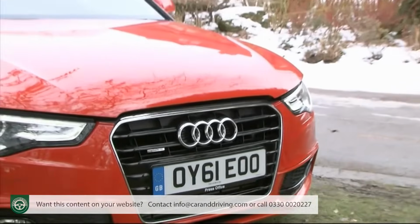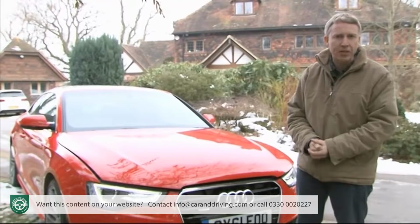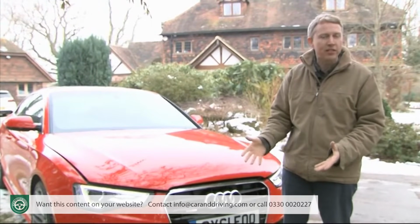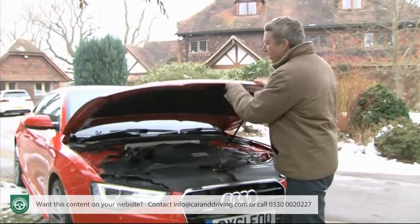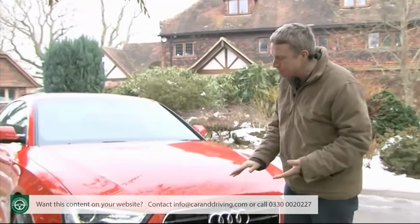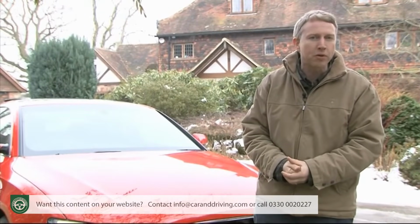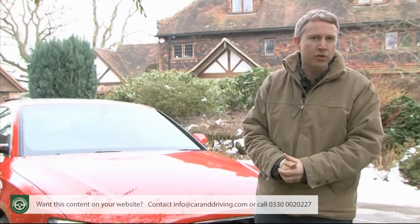All of the A5's engines are of the torquey turbocharged direct injection variety, and whichever one you choose, 1.8, 2 litre or 3 litre TFSI petrols, or either of the 2 litre or 3 litre TDIs, you should find your car to be decently equipped. It's a bit surprising that entry-level variants do without Bluetooth phone compatibility, but otherwise all the features you'd expect are in evidence across the range.